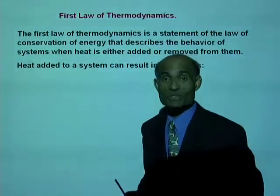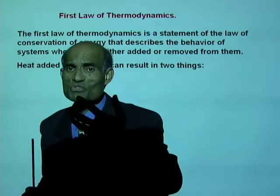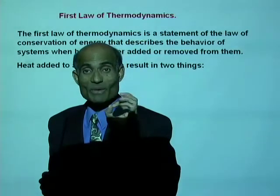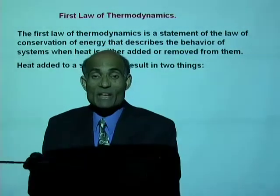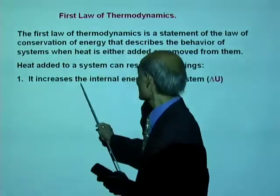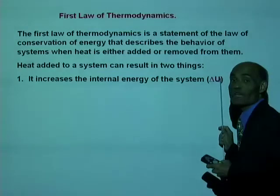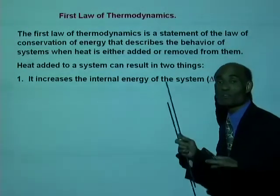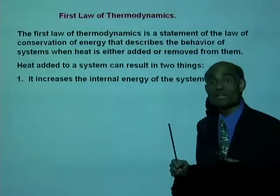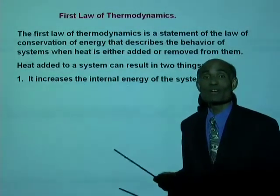Now, heat added to a system can result in two things. What are the two things that heat can do to a system? We have talked about at least one of them. Heat added to a system can increase the internal energy of the system. Is that right? So it increases the internal energy of the system. We will use U for the internal energy, and therefore delta U will represent the change in the internal energy. A certain amount of heat supplied to a certain amount of gas will increase its internal energy.